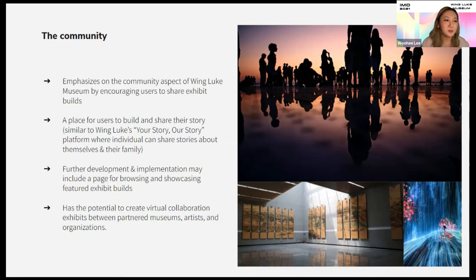That is why during the development of this project, one of the few things that we focused on is to create something that users can use to share their own story in the form of a virtual exhibit, which is similar to Winglook's Your Story, Our Story platform for community members to share their stories. Other than the story aspect, there could be a web page that lets users browse, build, and see exhibit features by the museum. Additionally, the community isn't just limited to the Winglook Museum members, since there is potential to create virtual collaboration exhibits between other museums, artists, and organizations.